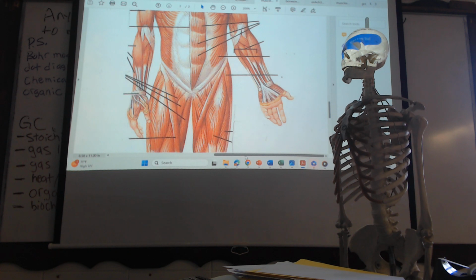Look for bio additions. AP and bio JPEG right here. This one or that one? One of those two, yep. Okay, so those are muscles right there. Anything else? Is this worth your time?